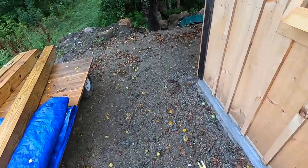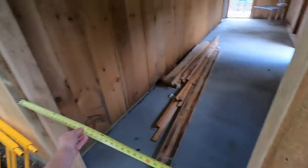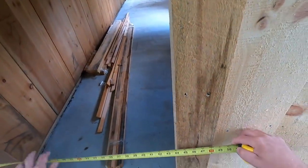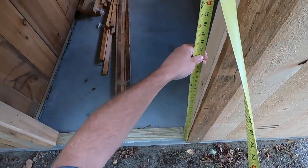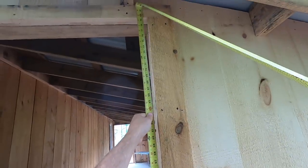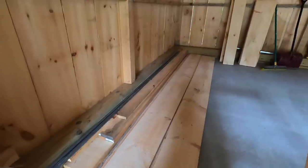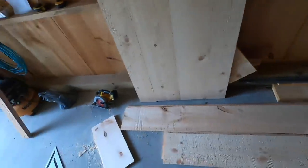And see what the back door is gonna give us. Back door will give us, so same thing, 44. We're gonna go for a length 82. We're gonna have to get wood today to finish this up. We're not gonna have enough boards here. Bummer.